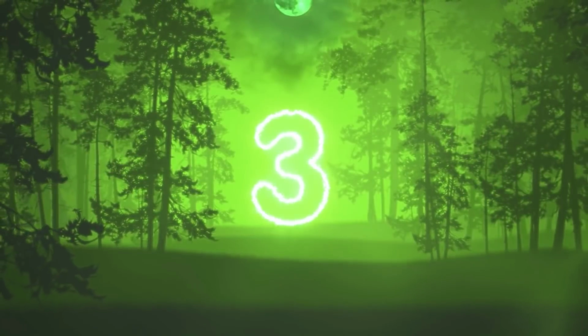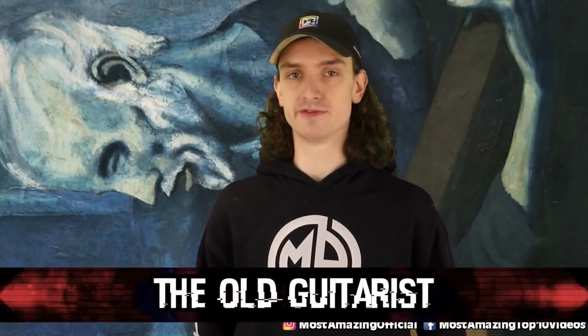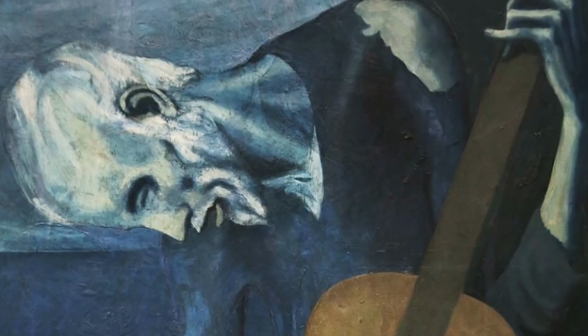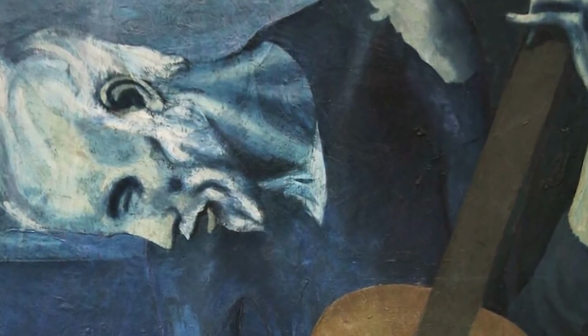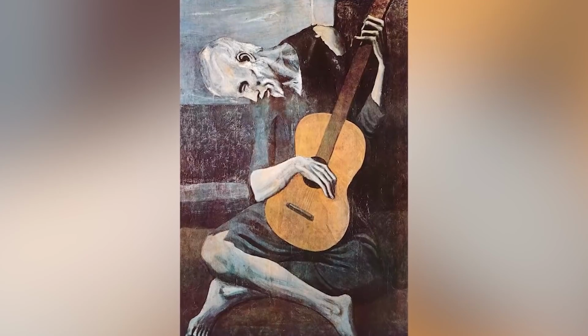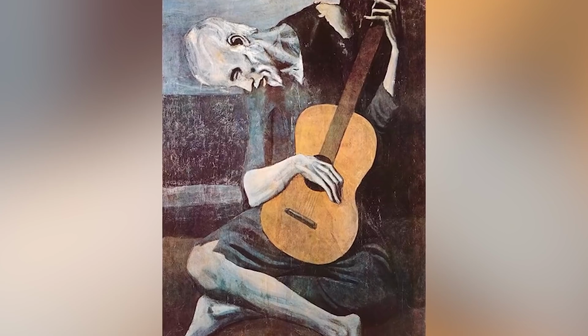Next. Number 3, The Old Guitarist. Any fans of Game of Thrones on here? Well, this next one gives off major White Walker vibes. The Old Guitarist is exactly what you think. It's an old man, hunched over, white hair, playing a guitar. This would be creepy regardless, just on its own. But when Pablo Picasso was putting together this masterpiece back in the early 1900s, he had some tricks up his sleeve. At the end of the 1900s, in 1998, researchers used infrared on the painting.